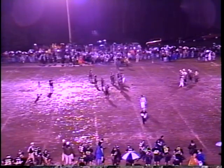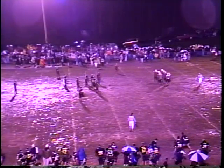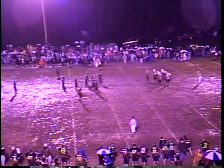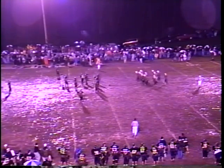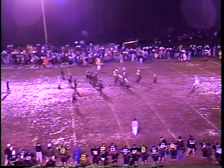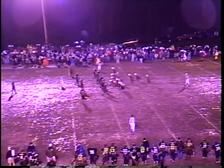What Hazard is thinking of, what Donnie Daniels was mentioning, talking about field position, if they can stop Pikeville here, they would get the ball back in reasonably good shape. Ball spotted at the 39-yard line is where Pikeville will take over with 2:57 and counting left in this ball game. First and 10 for the Panthers.